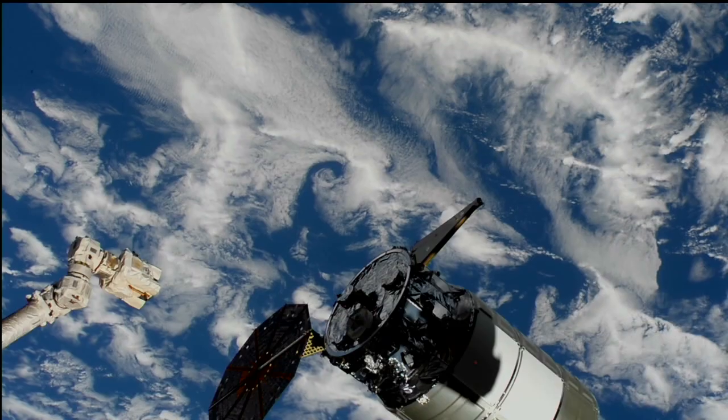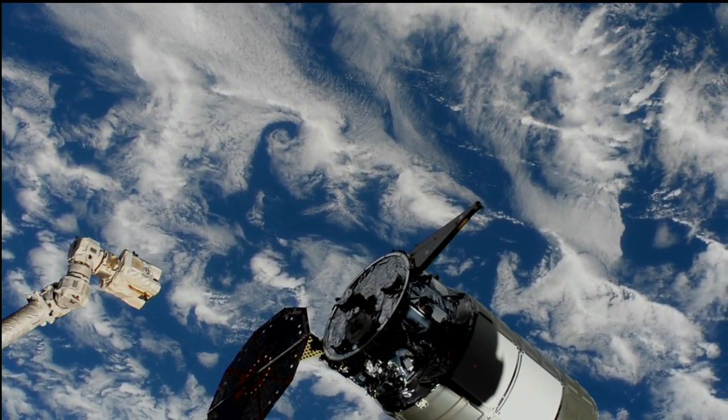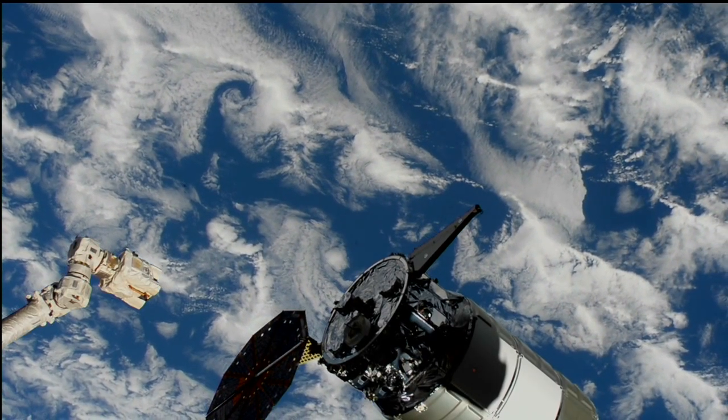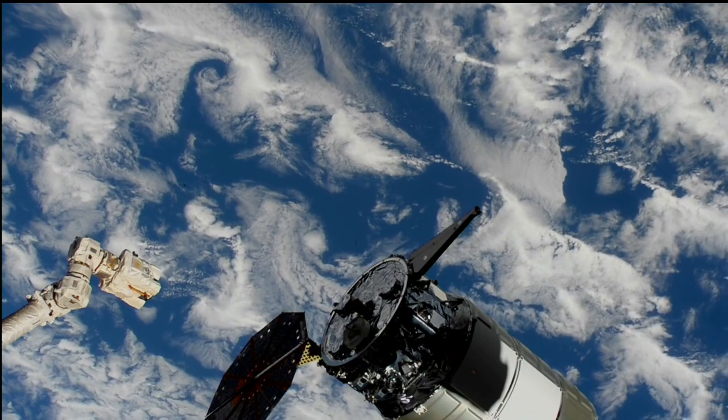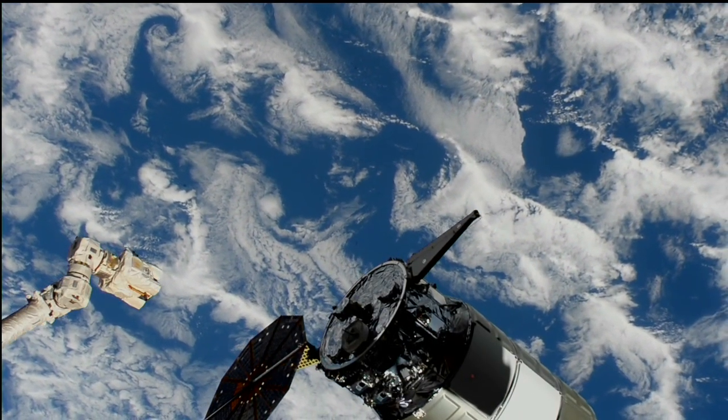Cygnus now within 15 meters of the International Space Station. On your screen now, you can see the Cygnus cargo spacecraft, and on the left is the Canadarm robotic arm that will be used to capture Cygnus today.